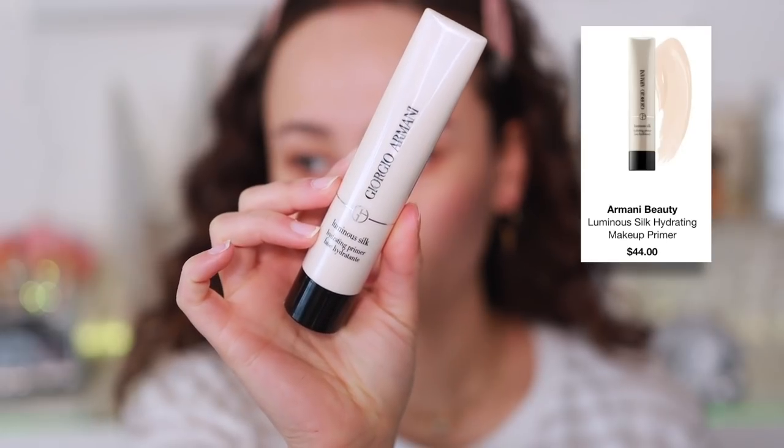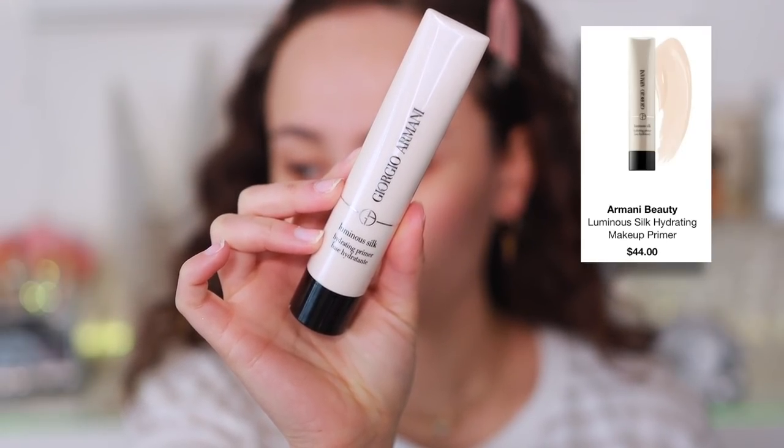This is the Giorgio Armani Luminous Silk Hydrating Primer. I pretty much talked about this primer any chance that I got. It is equally as hydrating as it is luminous. So if you have dry skin and you're looking for a really good hydrating primer that's going to leave a glow, I highly recommend this.